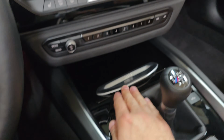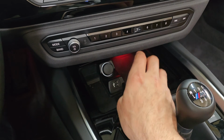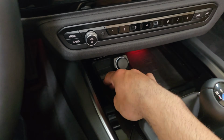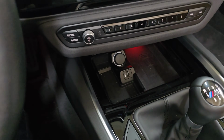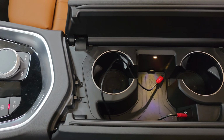And this is a cover which you can slide open. It does say Z4. And then when you open it, you do have access to a wireless charger, your 12-volt outlet, USB-A, and a little bit of a compartment to store stuff down there. There are cup holders in the car, which are located in the center armrest.